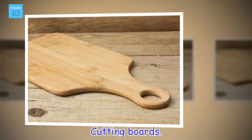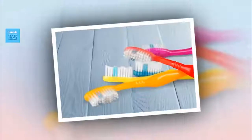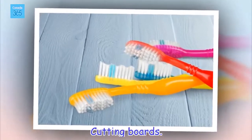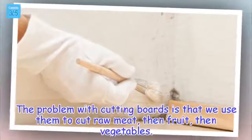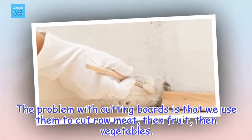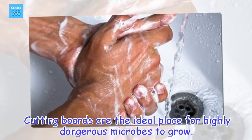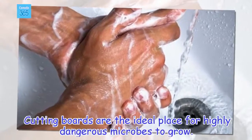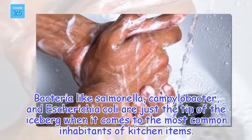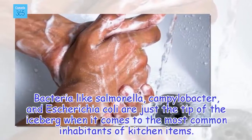Cutting boards. The problem with cutting boards is that we use them to cut raw meat, then fruit, then vegetables. Cutting boards are the ideal place for highly dangerous microbes to grow. Bacteria like Salmonella, Campylobacter, and Escherichia coli are just the tip of the iceberg when it comes to the most common inhabitants of kitchen items.